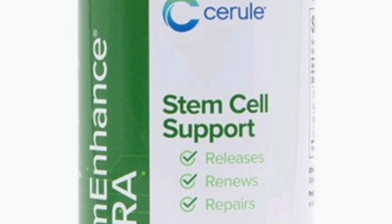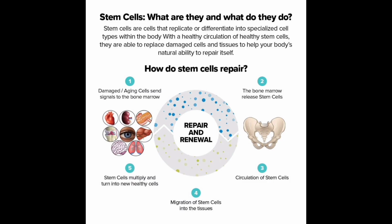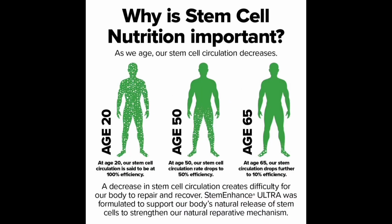Ultra. Sounds interesting. Yeah, we're going to be diving deep into the science behind it, and all the claims about boosting stem cell release and function and all that. Yeah, sounds fascinating. So whether you're already super into stem cells or just kind of curious about natural wellness and stuff, stick with us.